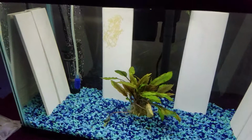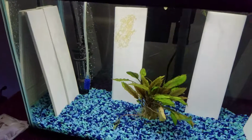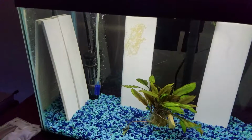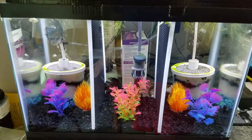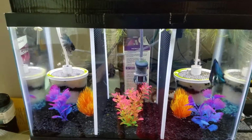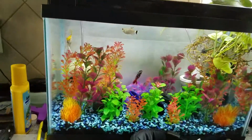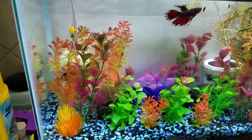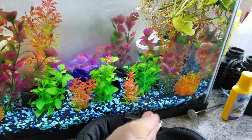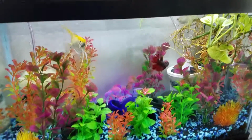But that's why I moved my two angels from this tank into the tank in my room. And of course, these guys are doing great. As you can tell, there's duckweed in this tank too. This tank is doing just fine. I just recently did a water change and added some more gravel to make this tank look a little bit nicer.